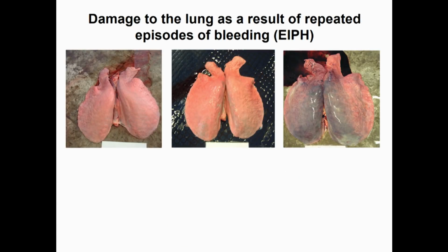One of the big problems that we still haven't really solved, possibly can't ever solve in horses, is exercise-induced pulmonary hemorrhage. This is typically rupture of very small blood vessels deep within the lung. This is a horse, normal set of lungs. This would be a horse probably that was euthanized for orthopedic reasons.